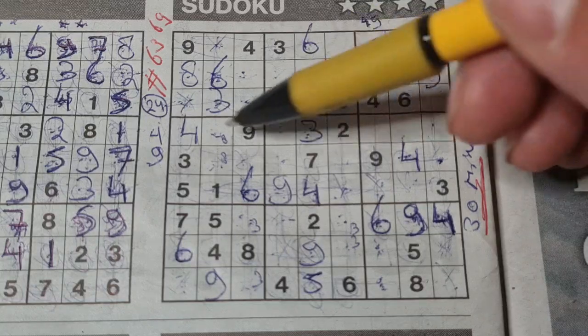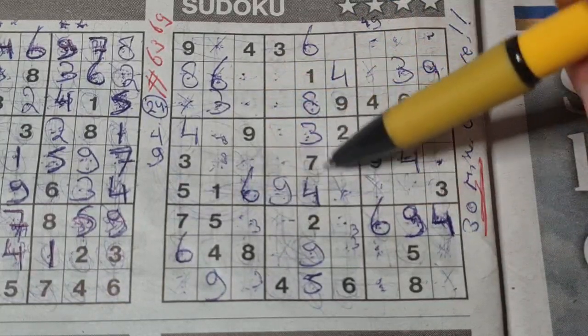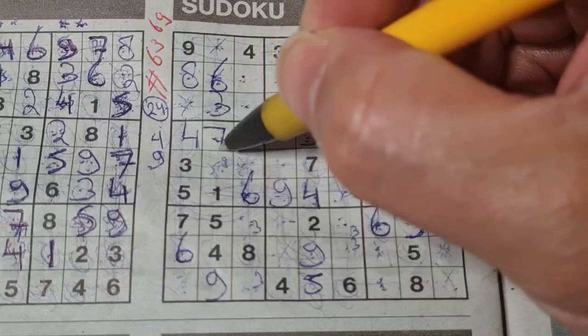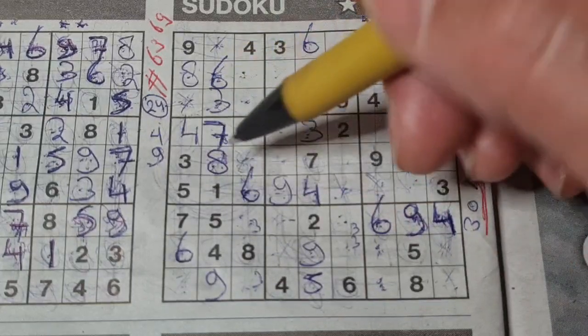Okay, 3 missing numbers now in this big square. One of the missing numbers in this big square is number 7. We have a 7 in the middle row, so no 7 in these 2 boxes. So 1 box left for the 7. Should be there. And I've eliminated the 8, so the 8 goes there. 1 box left in this big square for the other one.